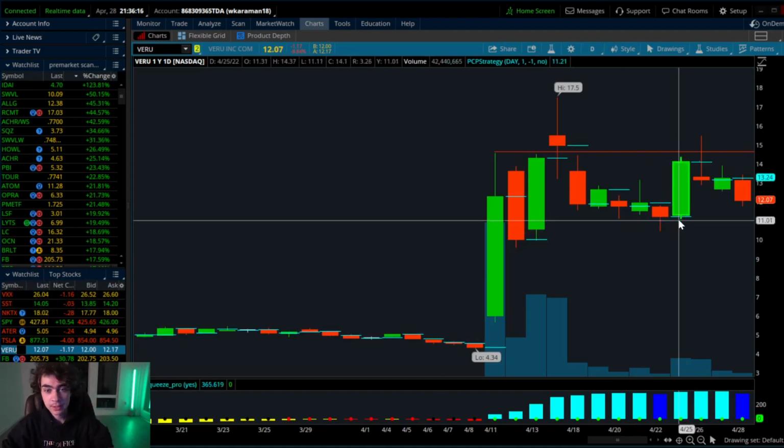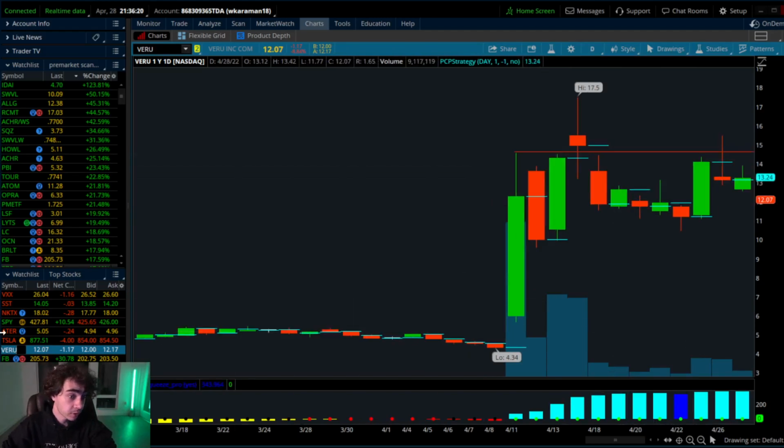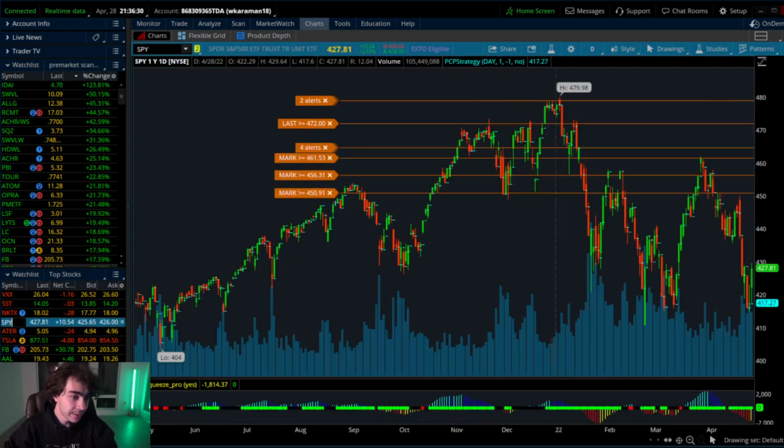But yeah, this looks overall bearish. I've lost interest in it though because it's already pulled back so much and it's not as volatile. So that one I'm going to remove from the watch list for now, but it does look overall bearish in time. And then let's take a look at SPY.